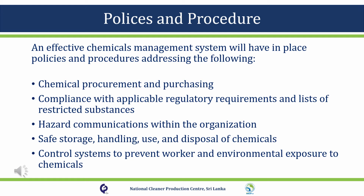Next, the chemicals used within the company should be in compliance with the applicable regulatory requirements of the country or the governing body. Chemicals should also comply with the list of restricted substances and avoid the use of such restricted substances. Hazard communication will be discussed in more detail further along in the presentation, along with safe storage, handling, use, and disposal of chemicals. As discussed in the previous slide, control systems and procedures to prevent worker and environmental exposure to chemicals should also be addressed.